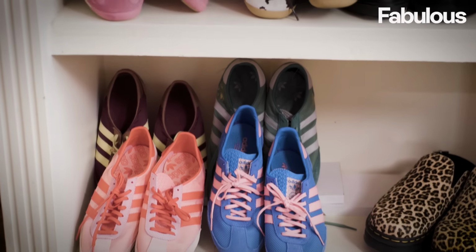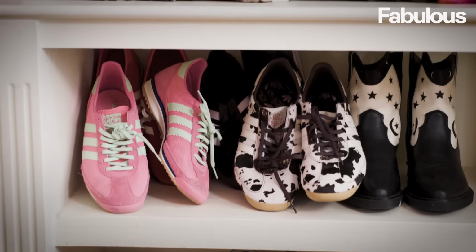I don't think I could tell you how many pairs of shoes I've got, but I know that I have about 15 pairs of the Adidas SL72s.